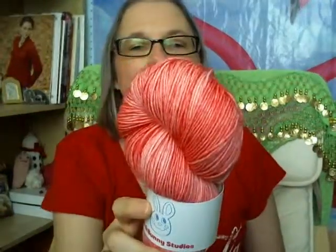My lace weight is 80% superwash merino and 20% bamboo, and it is super silky soft. I love it. And then we have Birthday Cupcake Frosting in two different bases. I did this because in October a lot of people will be knitting with pink, so I thought you might want to knit with some pink yarn. This is my new paprika base, which is 75% superwash BFL, 25% nylon, 464 yards. That's a lot of yards.